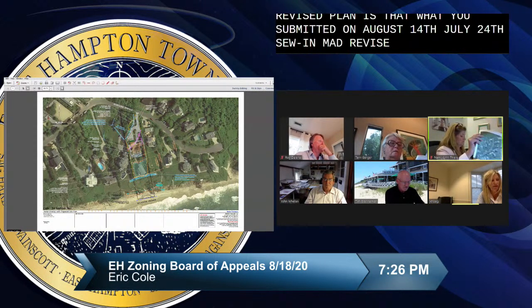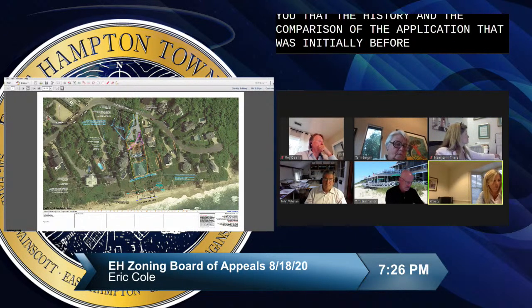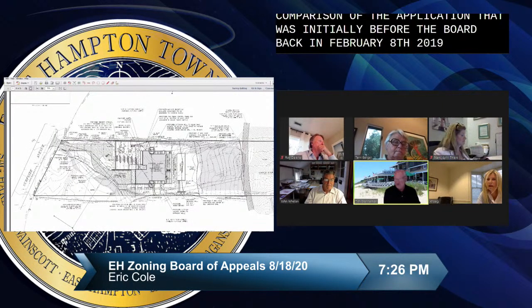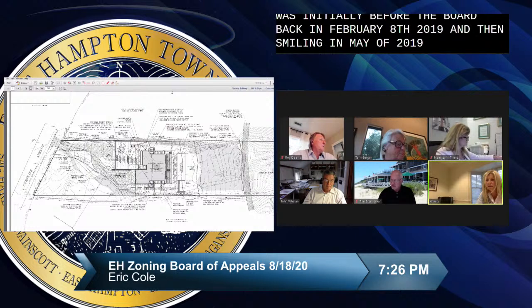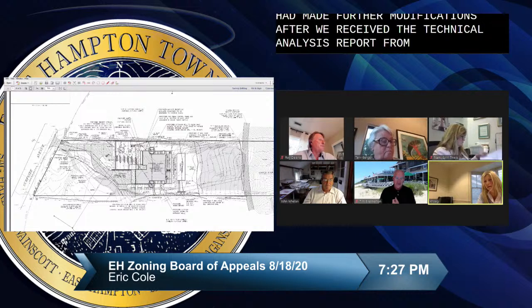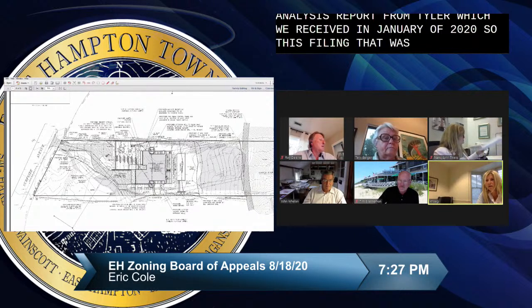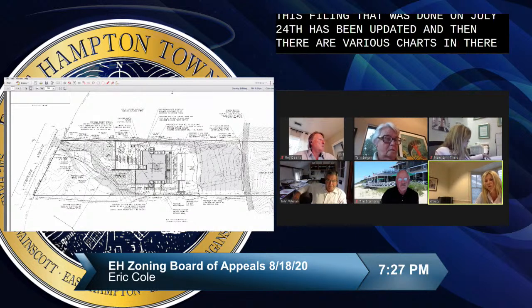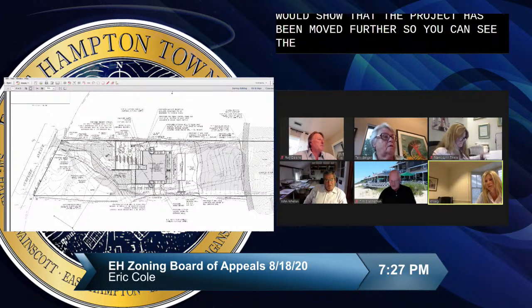So in that revised plan, it'll show you the history and the comparison of the application that was initially before the board back in February 2019. And then there was a filing in May of 2019. And then we had made further modifications after we received the technical analysis report from Tyler, which we received in January of 2020. So the filing that was done on July 24th has been updated, and there are various charts in there which show that the project has been moved further landward. So you can see the history of the project.